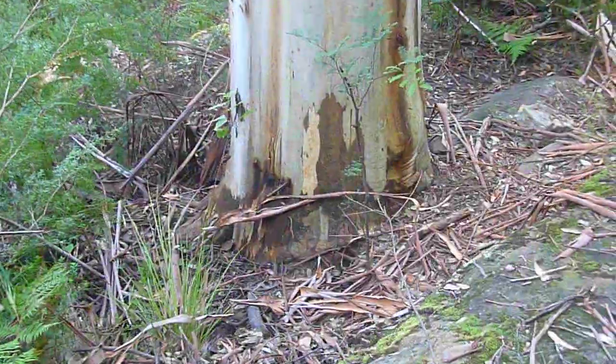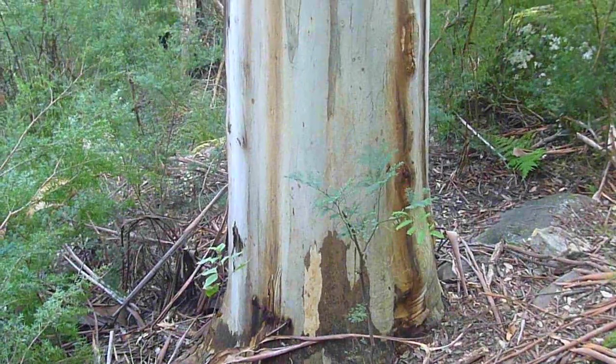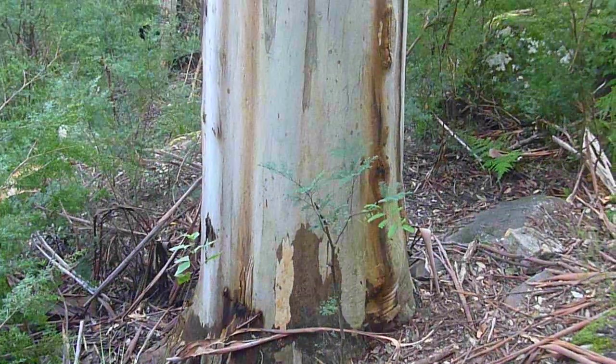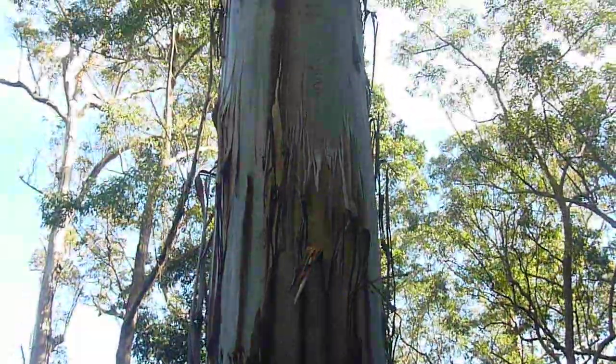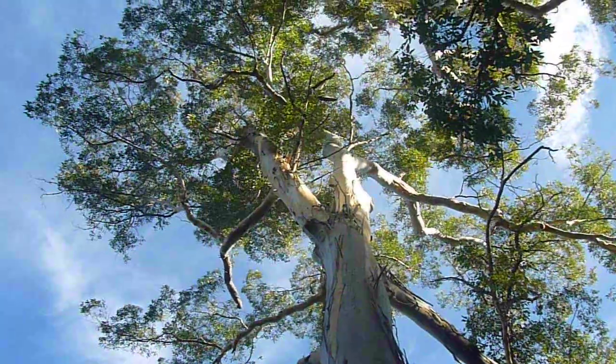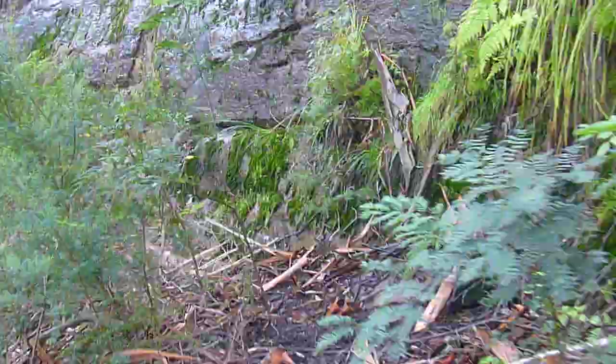They've just been shedding the shit out of their bark here. It's everywhere. You ready? I'll take you for a tour up it. Oh, there's another one down there as well. Here we go. How great is that? I'm going to have to go over there a little bit, see if I can get a picture of both of them. Look how big the roots are on it.